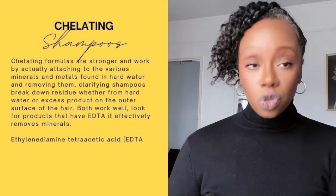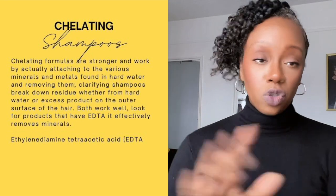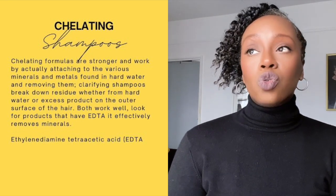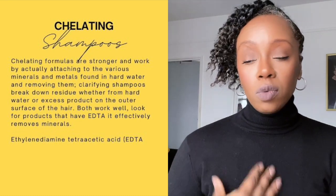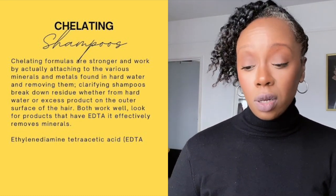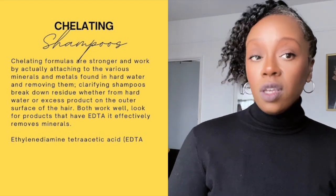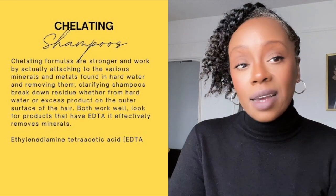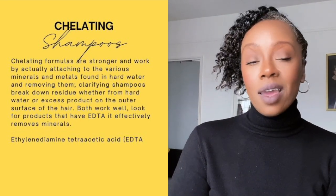If you don't know which type of shampoo, they have ones called chelating shampoos, and those are designed specifically for those that swim, like your hair is in chlorine. And also if you have hard water like we do, that's probably a shampoo that you want to gravitate towards using. Alternatively, look for sulfate-free shampoos that have this ingredient called EDTA.